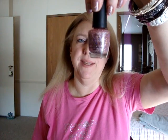But anyways, I got the Teenage Dream, and what I did today was I put on Not Like the Movies, and then I put the Teenage Dream on top. I really like how the 2 polishes look together. I think that green pink or green purple base with the pink glitter on top is a really nice combination. So that's what I'm wearing on my nails today.